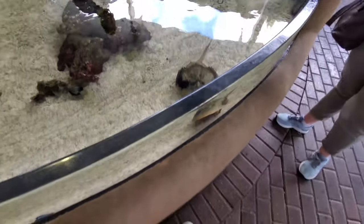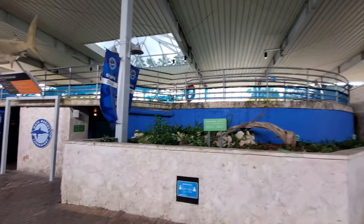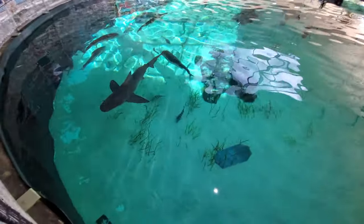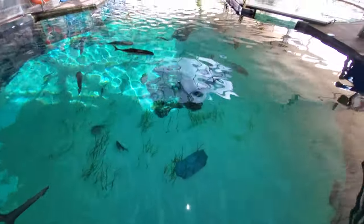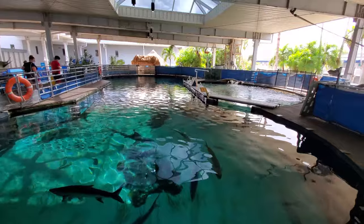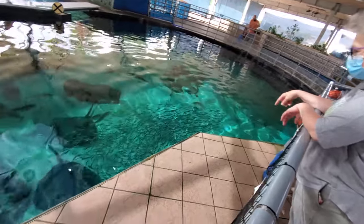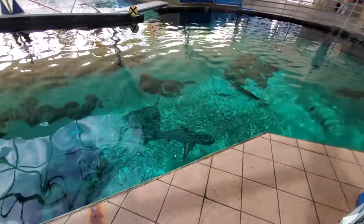Look at that guy. Above the shark tank that we were just in, you can go up here and look down in. Let's go do that. Okay, upper shark viewing. We can look down in to see the shark here. Whoa. Look at that big guy. That is pretty cool. Right, look at this. Here's the big school we were talking about earlier. The school of these little fish. And the sharks you can see down below.